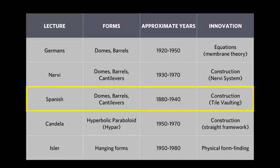Then we looked at the Spanish culture. Their forms were also domes and barrels and cantilevers, and they were designing approximately from 1880 to 1940, considering the Guastavinos who were doing tile vaulting back in the 1880s. Their innovation was also a construction technique. Félix Candela, his form was the hyperbolic paraboloid, abbreviated HYPAR, and he was designing around 1950 to 1970, and his innovation was using straight line wooden forms for construction.